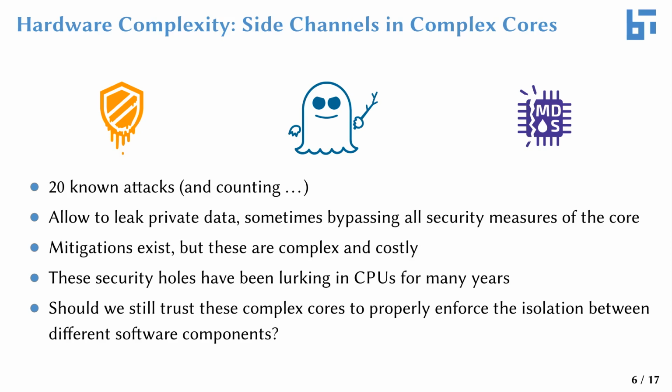All of these attacks basically allow the attacker to leak private data from other applications, from the operating system or other sources, from virtual machines, for example, SGX enclaves, whatever. And sometimes they bypass with that all the security measures of the core. So like user kernel mode or SGX or virtual machine isolation, for example. Of course, there are mitigations, but these are also complex and they are also costly. So this is not really a good solution, I think.